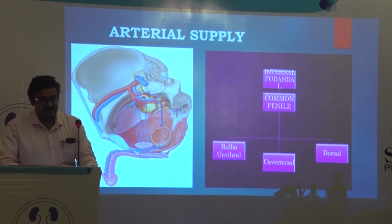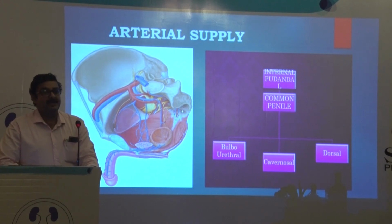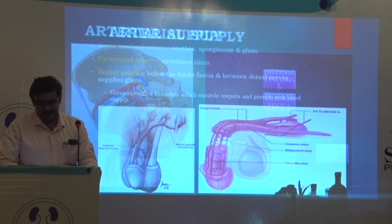Now coming to the arterial supply of the penis. The arterial supply of the penis can be divided into the deep arterial system and the superficial arterial system. The deeper arterial system derives its supply from the internal pudendal, which continues as the common penile artery and divides into three branches: the bulbourethral, the cavernosal, and the dorsal artery.